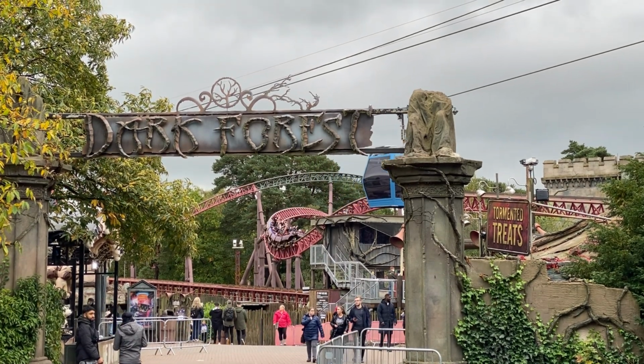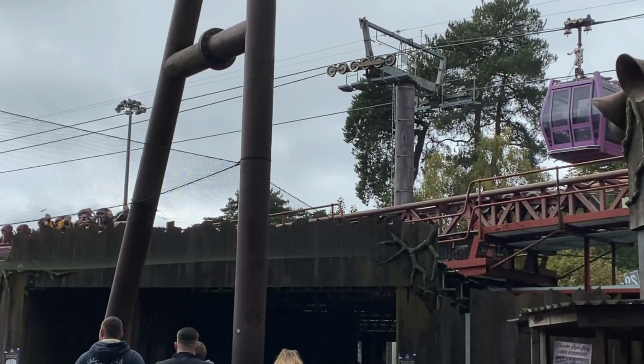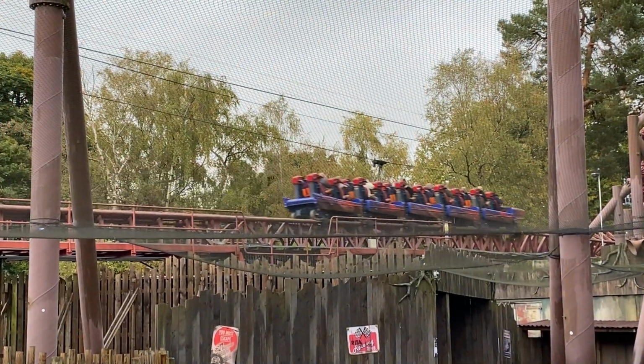Some people do like this roller coaster, and I can kind of see why, because it's got some quite intense moments throughout that 25 seconds layout. But as I say, it's just not for me. For me, this roller coaster just seemed rushed. It really did. And it wasn't even a secret weapon for Alton Towers. So it's no surprise that this ranks at the bottom of my list.